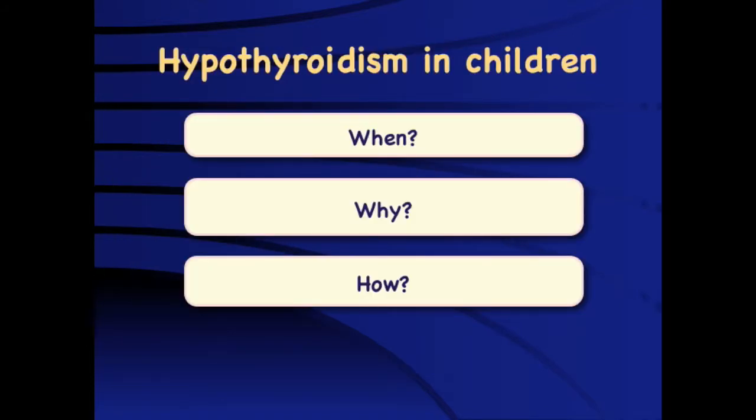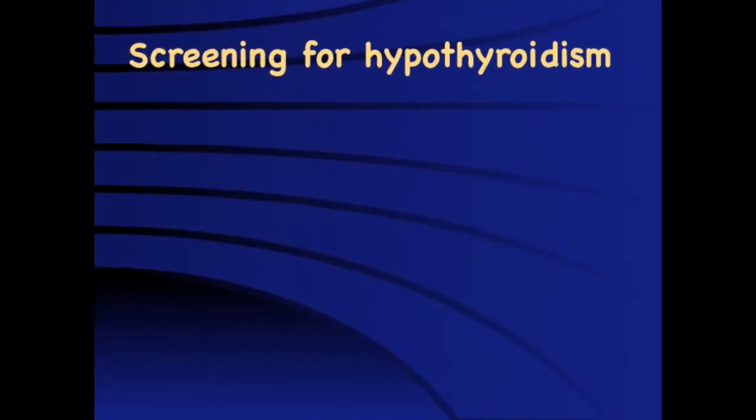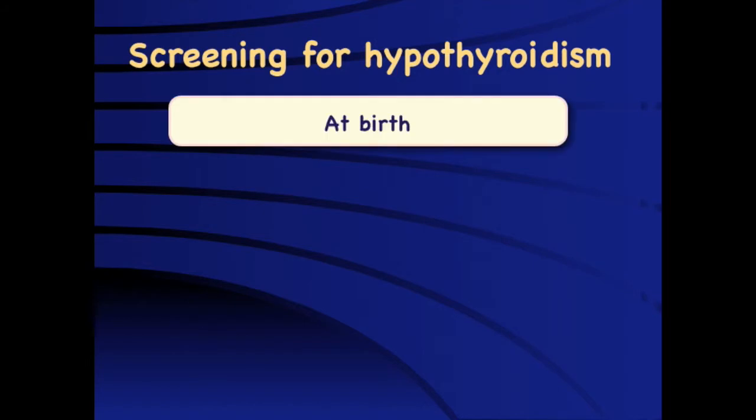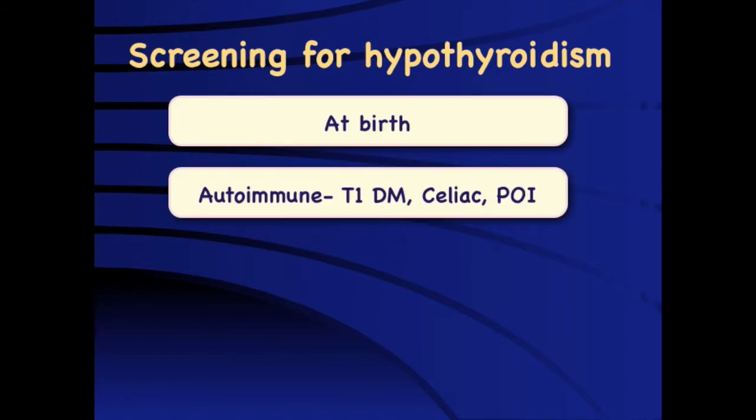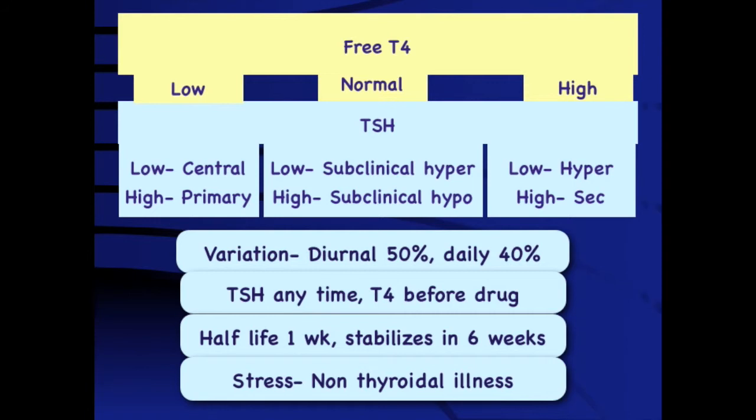Finally, coming on to management of these children. Screening for hypothyroidism should be done in every child at birth, in those who have autoimmune associations like type 1 diabetes, celiac disease or premature ovarian insufficiency, and in the presence of genetic associations like Turner syndrome, Down syndrome and Klinefelter syndrome. We won't go into detail because it's already been discussed.